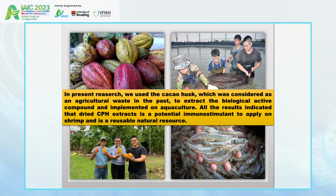In conclusion, white shrimp after injection with dry cocoa pod husk extract enhanced proPO system related genes including LGBP, PE, and proPO-1 expression, upregulating the immune response and increasing the resistance of shrimp to Vibrio parahaemolyticus. It also elevated tolerance to hypothermal stress at 14 degrees Celsius.